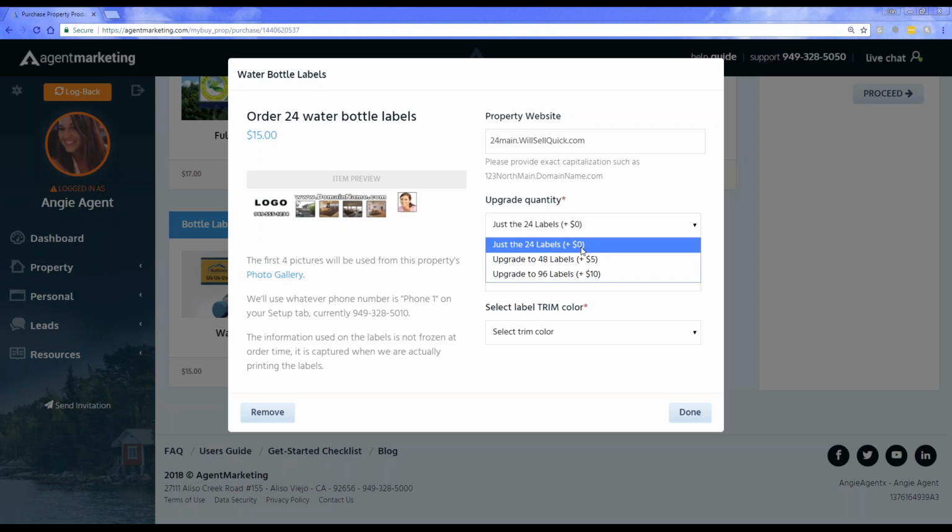All you do is you go to the store, you get some water, and you put the labels on top. So we've had a lot of people order these and they're wondering where their water is. It is just the labels that we send to you. So keep that in mind. You do have to get your own water at the grocery store or at a local store. So with the labels, you can choose to do 24, 48, or 96.